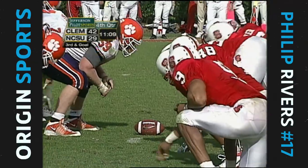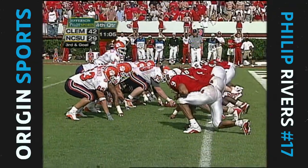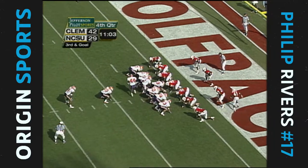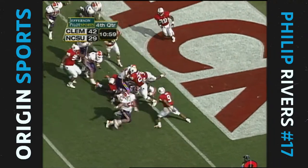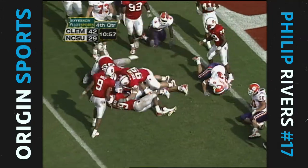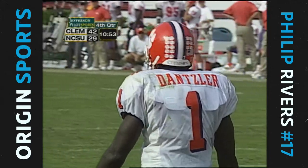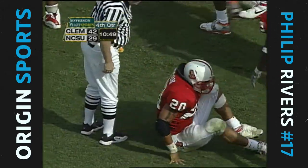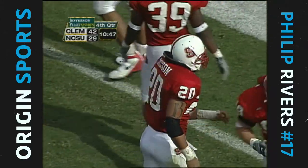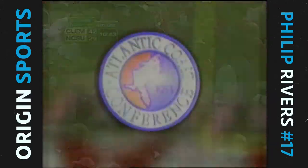Third and goal. Rembert and Zachary are in back of Dantzler. Lee is the fullback. The pitch to Zachary. Zachary is no. Corey Smith, Brian Jamison, Antonio Burnett, and Roger Pollard in on the tackle. And it's third and goal.